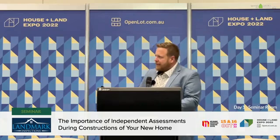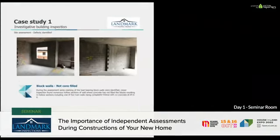We also do, as I said, the rental compliance assessments. So as of March last year, there's now a rental minimum standards. All homes must comply. So they must be structurally sound. They must have locks on doors. They must have bins at the property. Things like this. They must have adequate ventilation in each room. We assess these things to make sure that the rental provider is meeting their requirements.